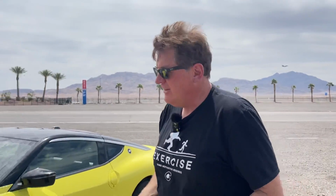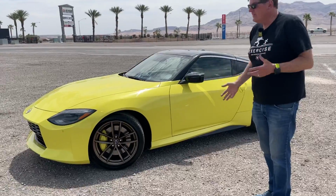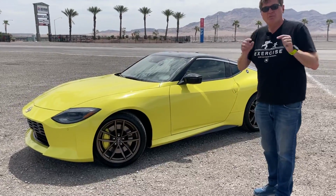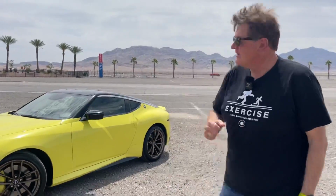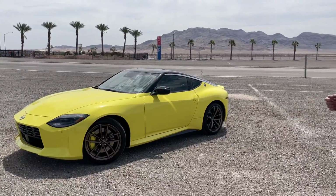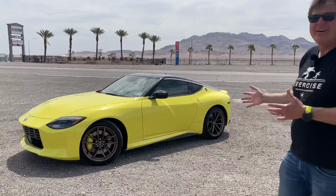And like I started this thing out by saying, 53 years of the Z, 6 different generations. And the most important thing to me is when I walk away from a car like this, do I do this? And the answer is yes, I do. This car makes me feel special when I drive it.